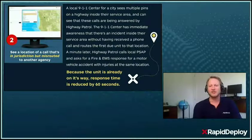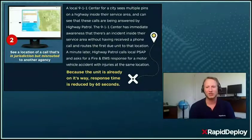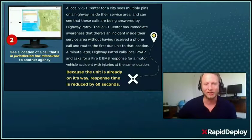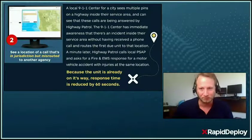So you could be seeing 911 calls that happen in your city or in your county, but the 911 call never comes to you because it goes to your neighbor, or it goes to highway patrol, or it gets misrouted somewhere else. Now you'll be able to see that somebody called 911, and you'll also be able to see who answered that 911 call. So when you get that transfer in from your neighbor, you already know where it is and what number it's coming from. And depending on what the situation is, you can give your units a head start.